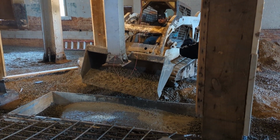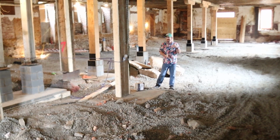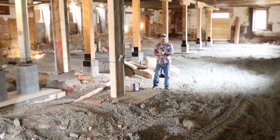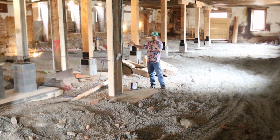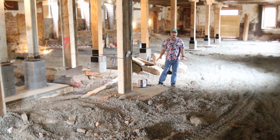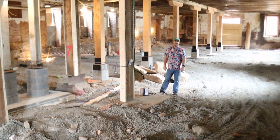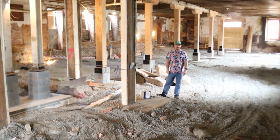I don't really know what's happening after this, but I'm just so excited that on next Tuesday, we will officially be able to remove all this temporary bracing and the building will sit on its posts that it was designed to sit on, that we've put proper footings underneath. So that happened this week, super exciting.